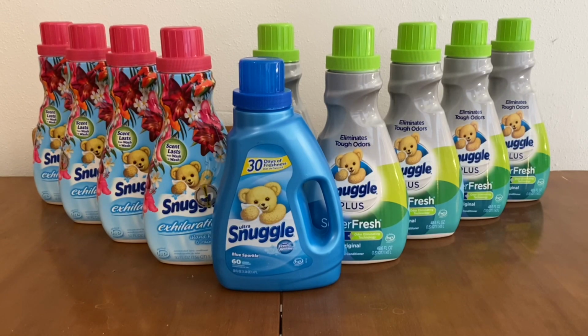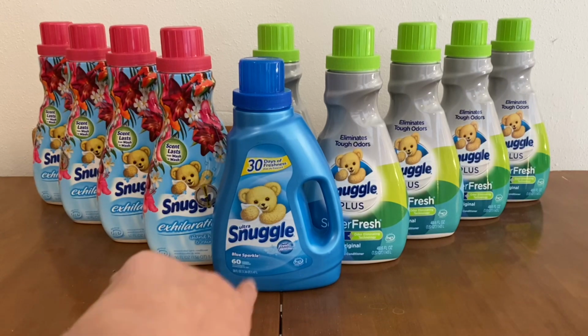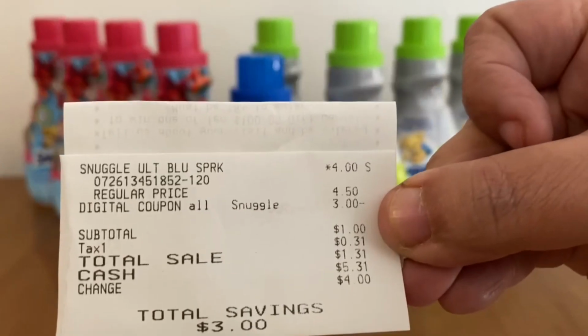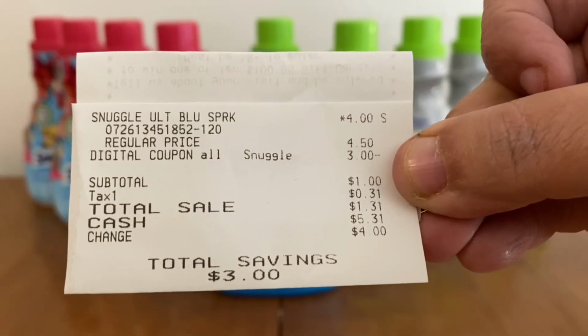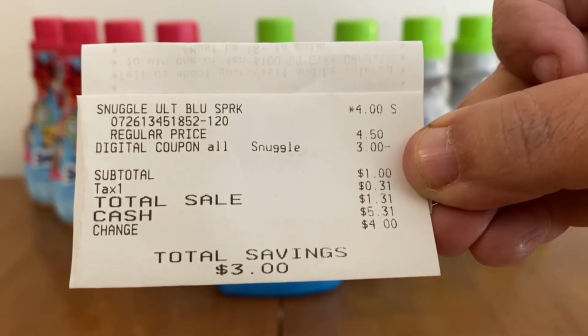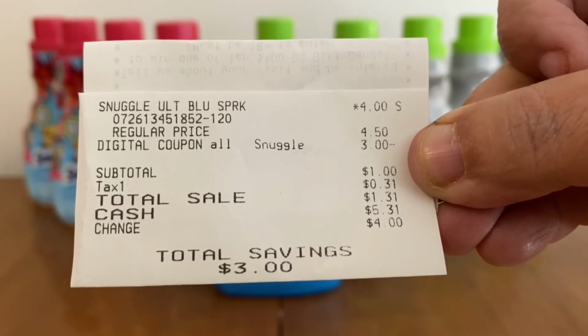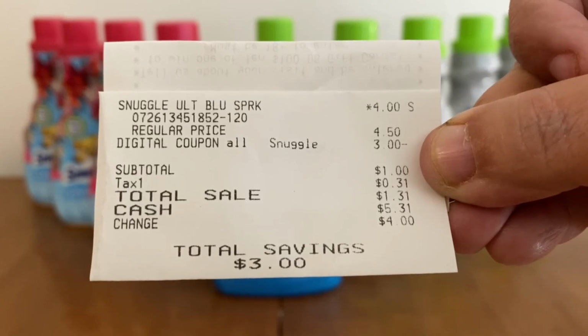Here's the receipt for the Snuggle Blue Sparkle, which is gonna be this one right here. Okay, there it is. Regular price $4.50, on sale for $4, with the digital coupon of $3 leaves us paying $1. That's for the Blue Sparkle.